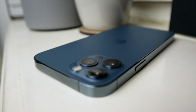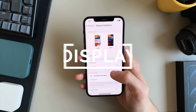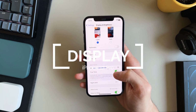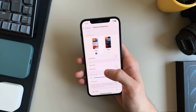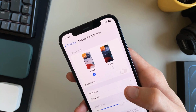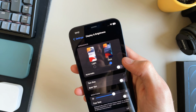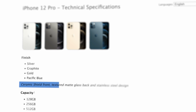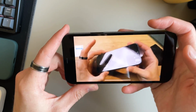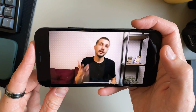Lol. Now if you flip the phone around, you'll see the 6.1-inch Super Retina XDR OLED display with 800 nits of brightness, which is great. There are brighter screens out there, but not by much, and from what I can tell, this is still more than bright enough. It has ceramic shield, which is really durable and scratches a bit harder than most phones, and it has the same exact resolution and pixel density as the newer Pros.